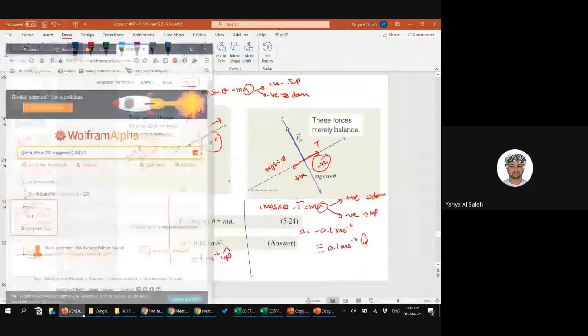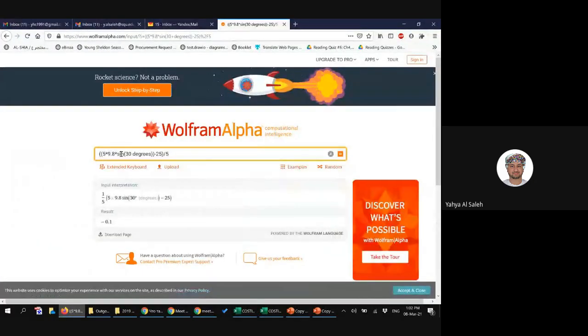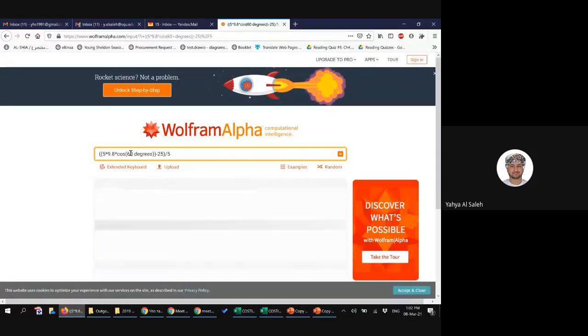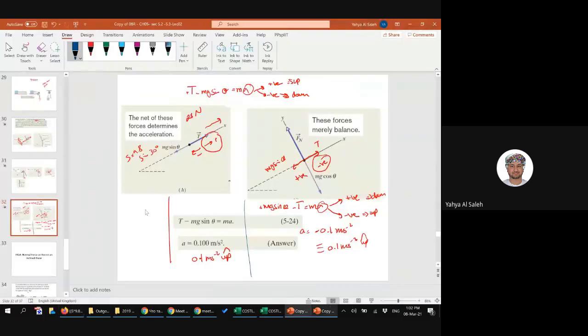So why theoretical? Let's try it out. I will change sine to cosine, and 30 to 60. And it should give us the exact same result. See? Minus 0.1. It's very, very flexible.